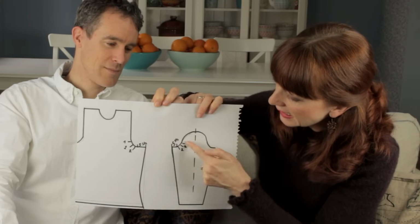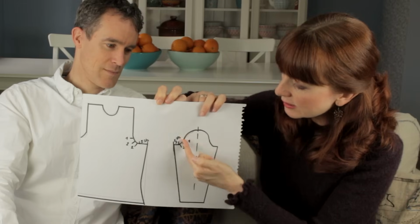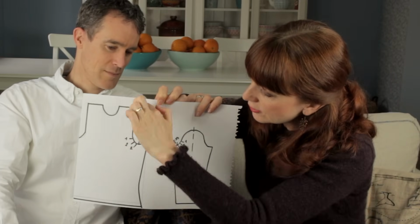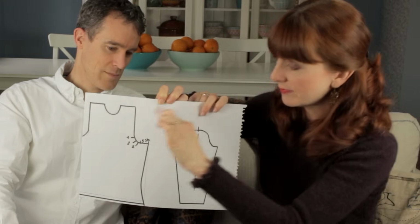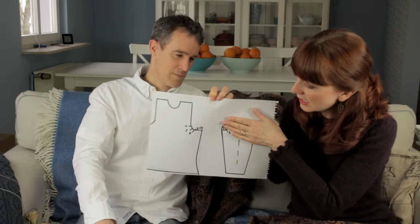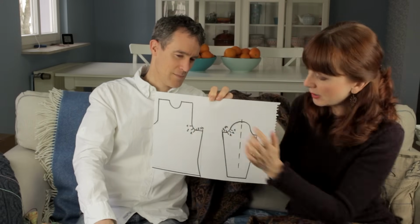Okay, so from the end of the tapering right up to the middle, that curved line has to be the same length as from the shoulder down to the top of that curve, or it can be a tiny bit longer, but it can't be shorter. Okay, so they're rough measurements that you can play with to make sure that your sleeve cap is going to fit into your armhole shaping on the body.